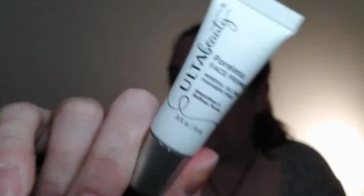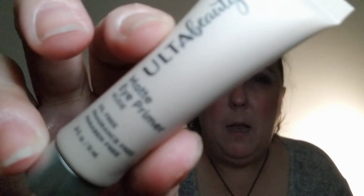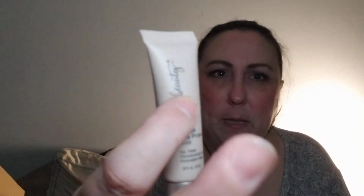All of this is Ulta Beauty, so I'm gonna stop saying that part. Poreless face primer. And this is a matte, oh wow, this is a big one. Matte eye primer in nude. I've had, you know, got these before, but they're like half this size. This is 10 milliliters, 0.34 ounces. And same for this little guy.